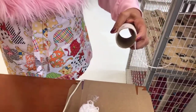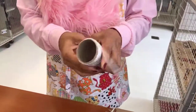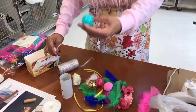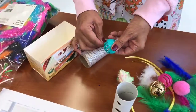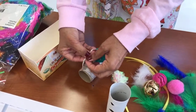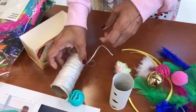And then what you're gonna do at the end of the string, there's a lot of whatever you have at home that you and your kitty cats can use, recyclable. But what I'm gonna do is, since some of the stuff that I have here, I'm gonna get my ball here, and all I'm gonna do is spin around, and all I'm gonna do is just tie it. Look at this, so easy and so simple.